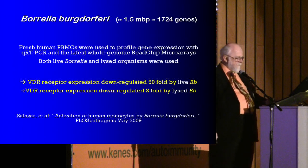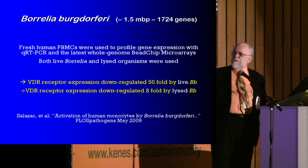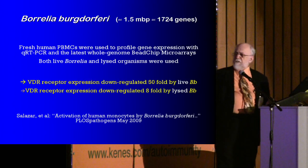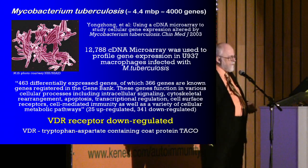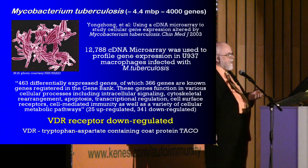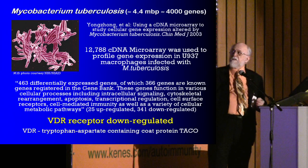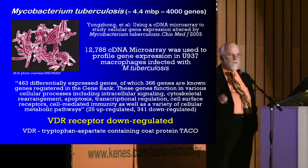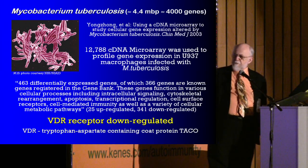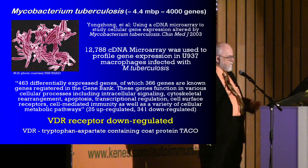Another pathogen that knocks out VDR very effectively is Borrelia burgdorferi. That downregulates VDR expression 50-fold with live spirochetes and about 8-fold with the lysed form of Borrelia. And of course the bacterium that Yehuda identified back in the 1970s as being at the heart of autoimmunity in some way, in his early papers, Mycobacterium tuberculosis. The way that this pathogen evades the immune system and can live within the phagocytes is it downregulates the expression of the VDR nuclear receptor, it downregulates the ability of the phagocytes to fight it.